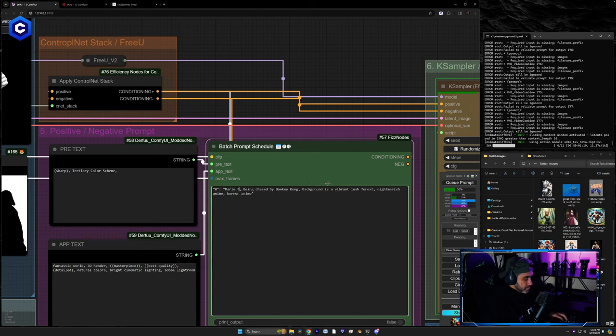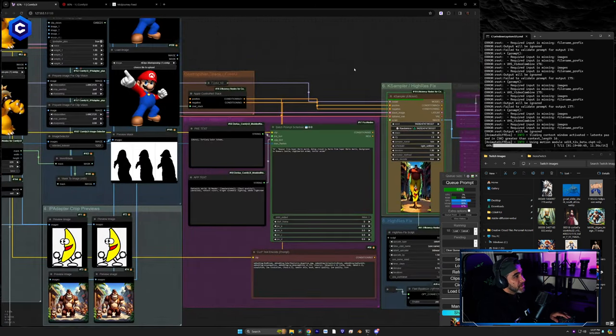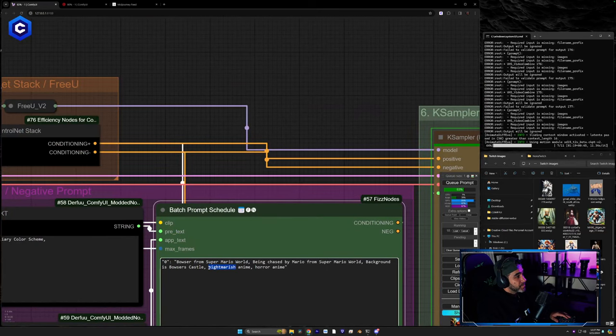Yeah. Oh my god. Oh no, Bowser. What is this? Super Mario World being chased by, and the background is Bowser's castle. Yeah, that's what I was thinking. And we'll say Super Nintendo.